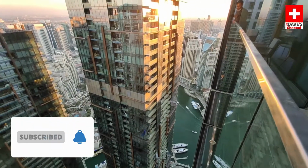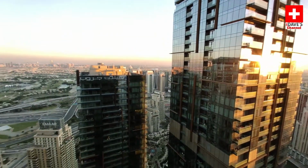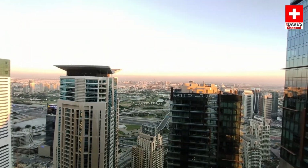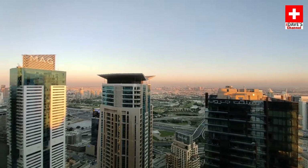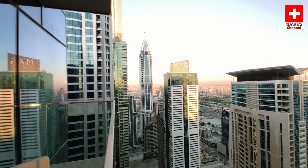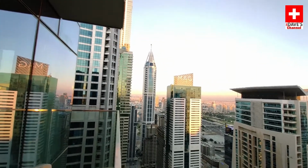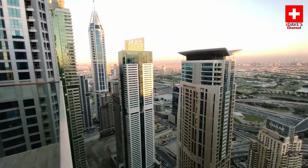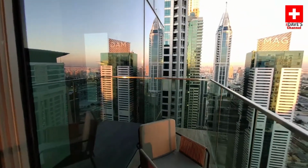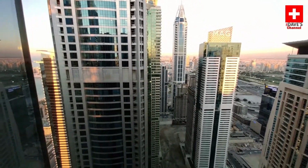So there's a partial marina view. Then, yeah, the golf view. There's a distanced view. Then, yeah, I can see the Burj Khalifa from here, but it's a real long distance view. Yeah, and the metro is nearby. The metro lines are also nearby. Wow. So, let me see this side.